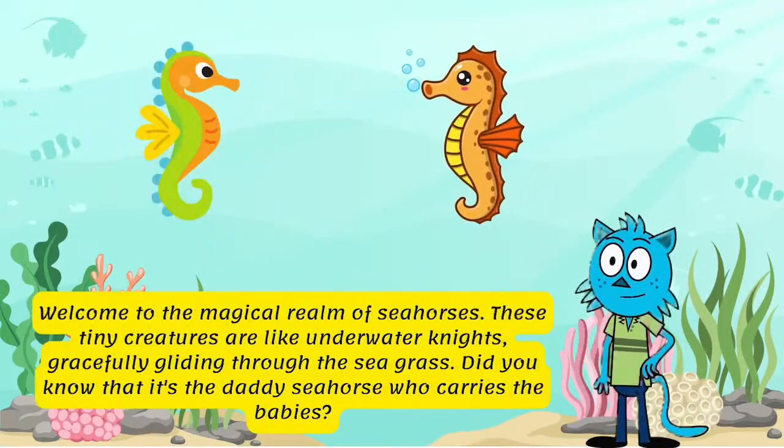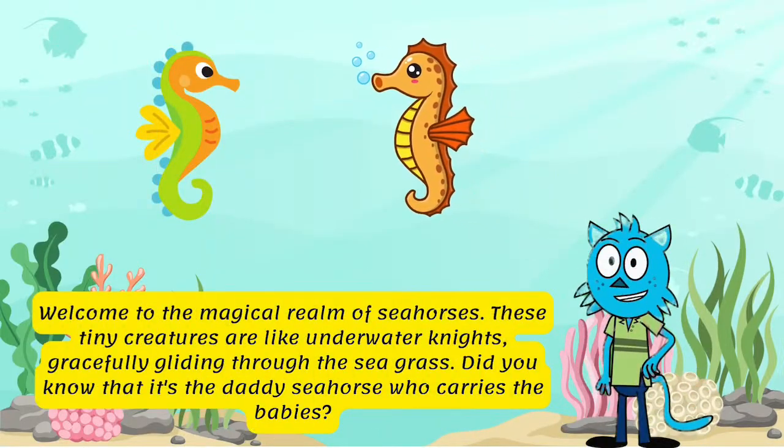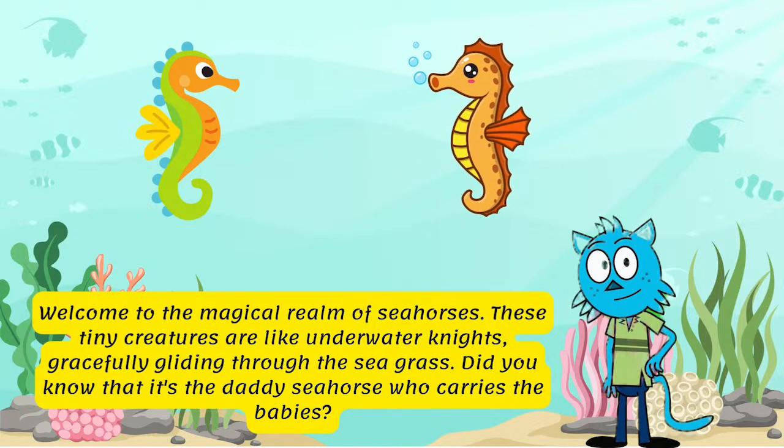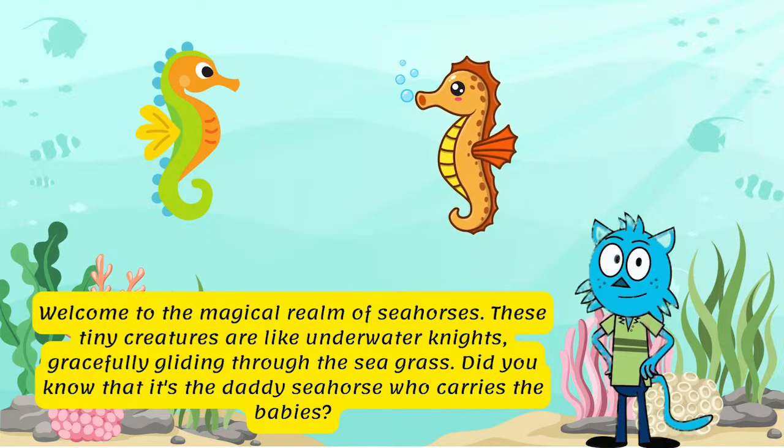Seahorses. Welcome to the magical realm of seahorses. These tiny creatures are like underwater knights, gracefully gliding through the seagrass. Did you know that it's the daddy seahorse who carries the babies?